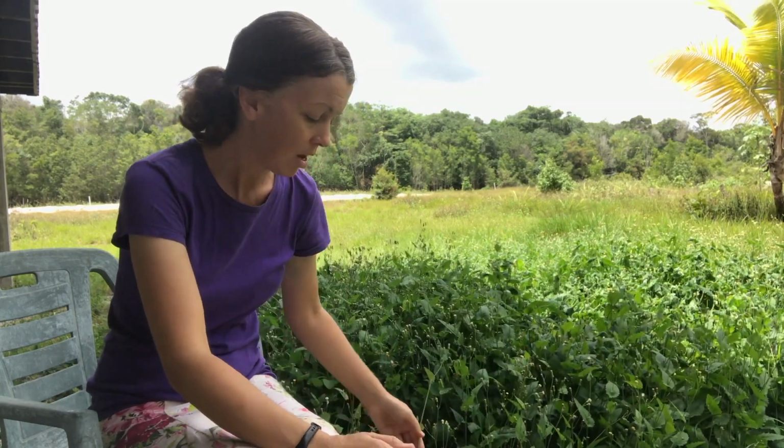There are many here that are poisonous, just as there are many here that are quite nutritious. So you want to make sure that you can identify well. How can you identify wild native plants? We learned this on the Navajo reservation when we lived there, as well as here in South America.